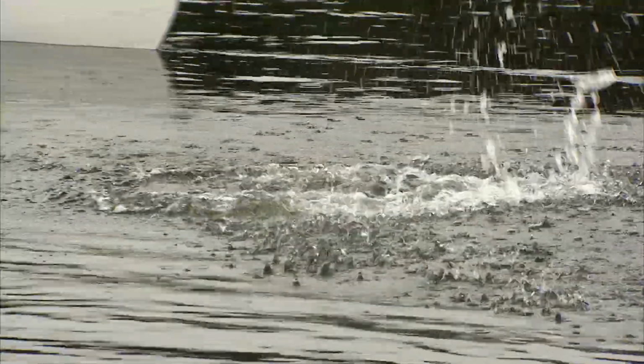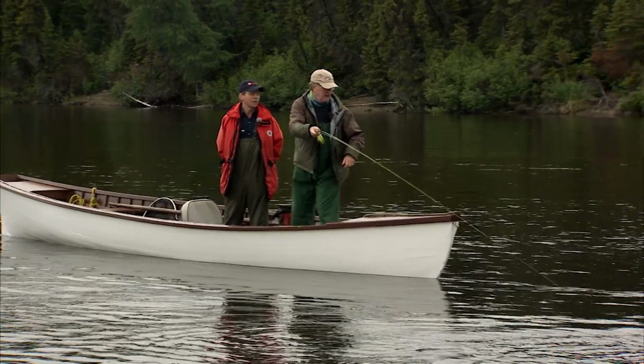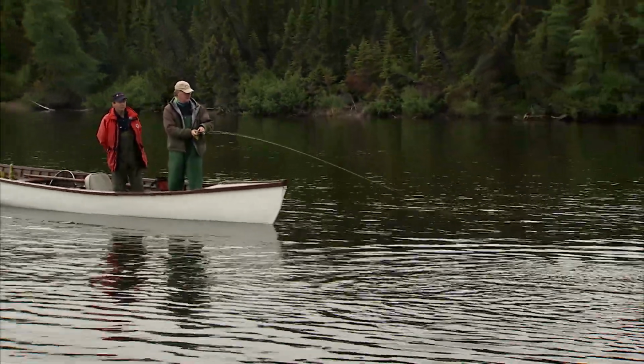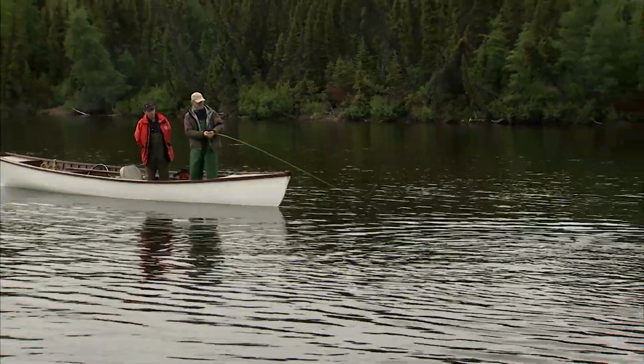Oh, look at that. Wow. It looks like it might be about 12, 15 pounds. That's what it looks like to me, yeah. Don't reel in your leader. I'll just hold it right here, okay? All right, bring him to me. I'll go forward a bit.